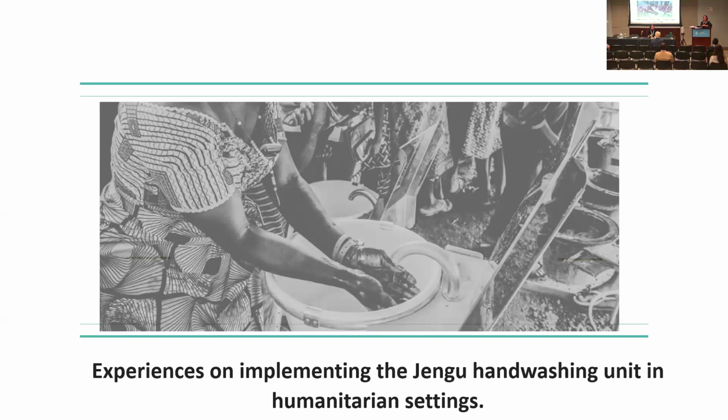So it's a handwashing unit developed for humanitarian settings, obviously settings where public health risks are really, really high, and where handwashing with soap is really, really important. And the development of this Jengu handwashing unit is quite an amazing story. It spans 9 years, and it brings together a partnership between the private sector, academia, and the third sector. And we have representatives of all of the organisations involved in this process here today.